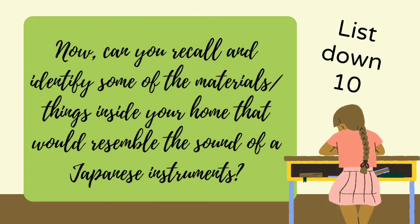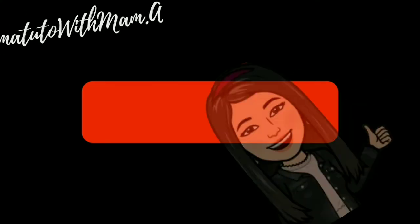Now, can you recall and identify some of the materials or things inside your home that would resemble the sound of a Japanese instrument? List down 10.